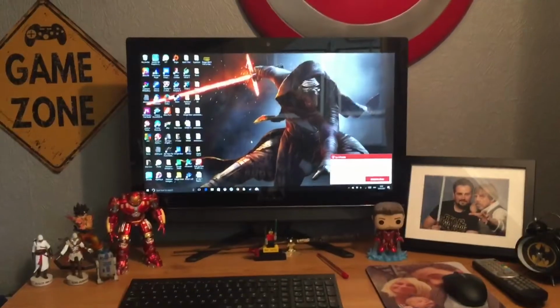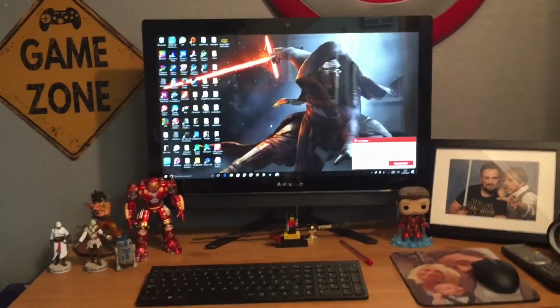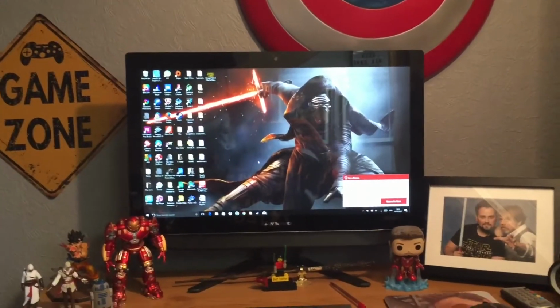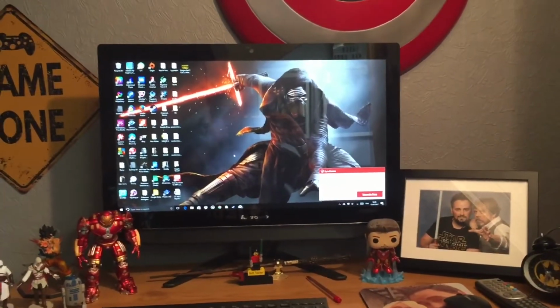Here's the desk, guys. As you can see, I've got my Lenovo all-in-one computer here. This is where I do a lot of my work, a lot of my videos, a lot of my searching online. I also do some gaming online as well through Steam and through other games through my PC. And I use my Xbox One up here as well since we've got broadband in the house.